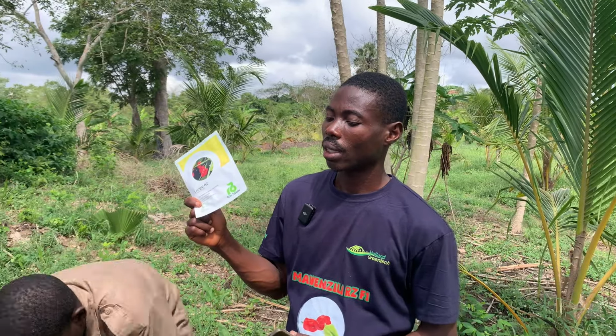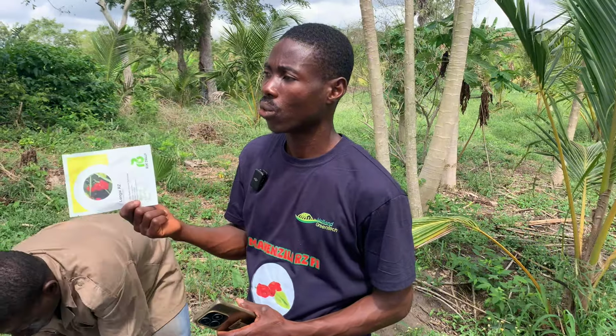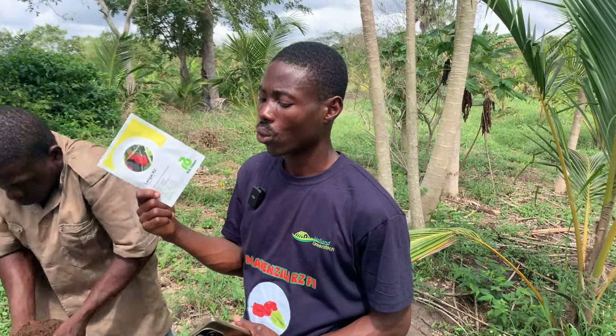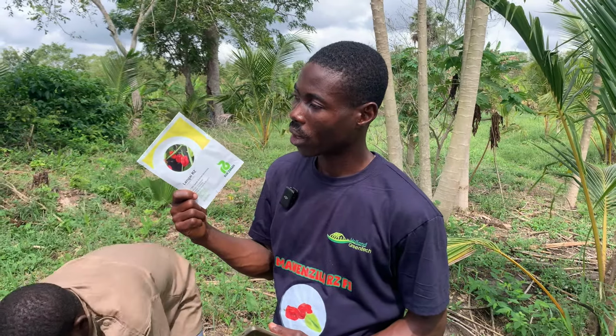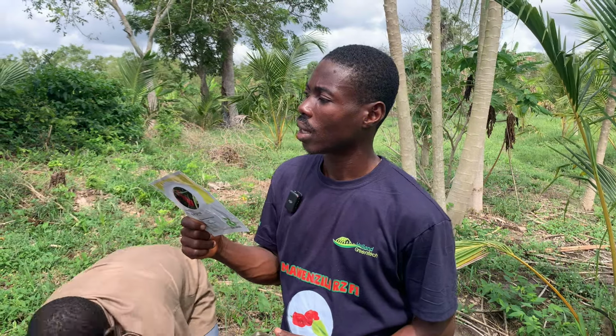And we are using the planting distance of 0.6 by 1 meter. So with the 0.6 by 1 meter, you will get 833 point something, so 833 plants. We can do 500 meters square divided by 0.6, because for the 1 meter, if you multiply, it just gives you 0.6, so let's ignore the one. 500 divided by 0.6 will give you 833.3.